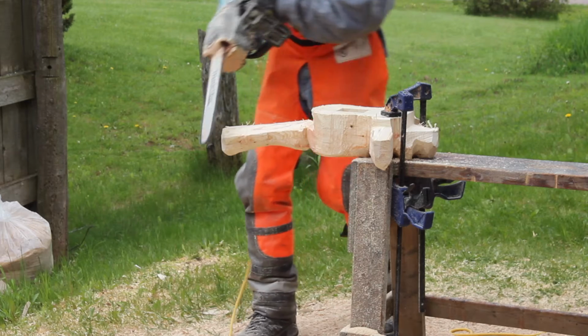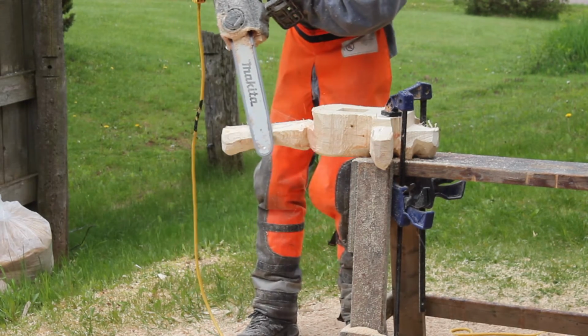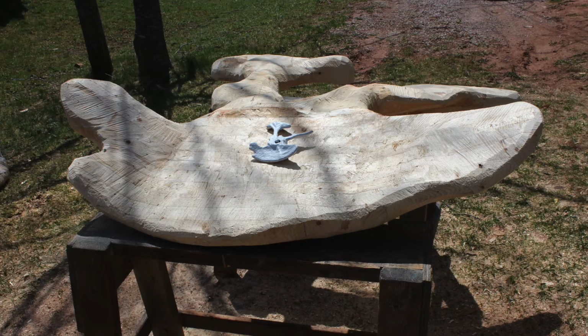As you saw from last week, we were doing the carving of the pieces, which is a loud and noisy prospect and difficult to narrate over. So I thought this week we'd take a look at some of the results of the carving.